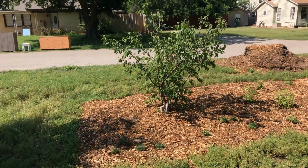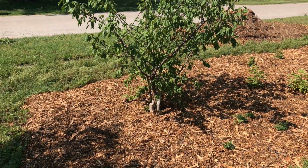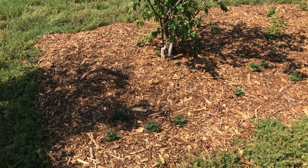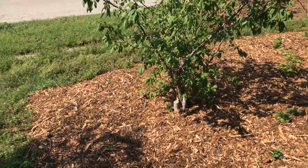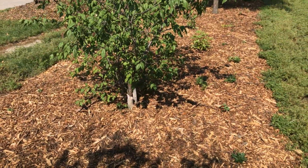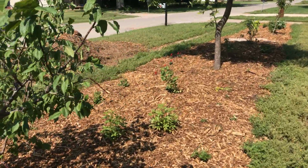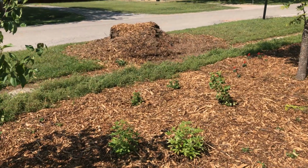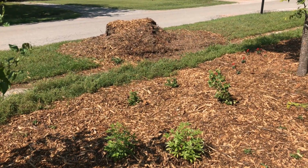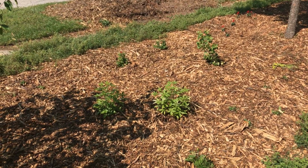But over here is my lovely Mexican plum tree that I got, and it's got some annual bedding plants around it because this bed was not supposed to be this wide. When we got the mountain of mulch from the tree people down the road, and that is much, much diminished from what it was, Johan kind of went a little crazy with the garden planting.